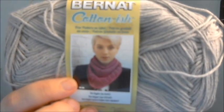And I'm using Bernat Cottonish in the gray t-shirt colorway, which I don't know why that won't focus. It normally does. And yes, I bought a bunch of this to use for this cardigan and for another thing I want to do that's striped. So I bought a bunch.